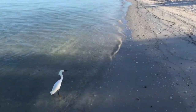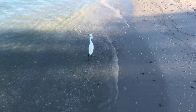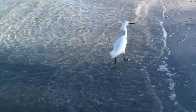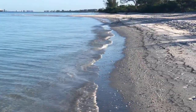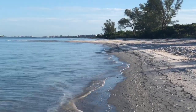Look at this little baby snowy egret right down here. Little snowy. Just right down by my feet almost. Lots of little fish out here for it. Yep, just gonna move up the beach a little ways. There's a nice compressed look at the beach.